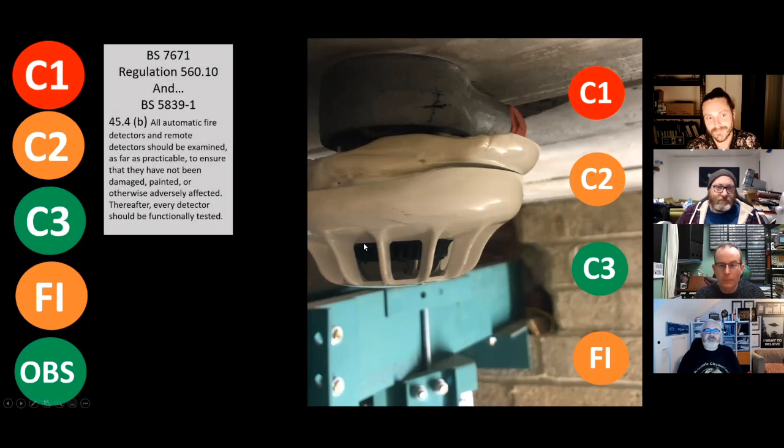Oh, look at this. We've even got the regulation. Dan, do you want to read it? Yeah, so 45.4B: all automatic fire detectors and remote detectors should be examined as far as practicable to ensure they have not been damaged, painted, or otherwise adversely affected. Thereafter, every detector should be functionally tested. Personally, I would put this as a C1 because it's been damaged.